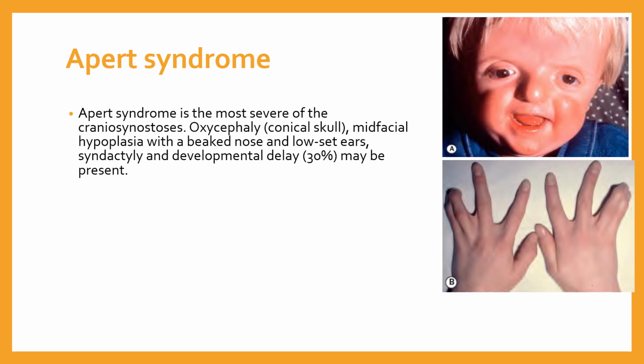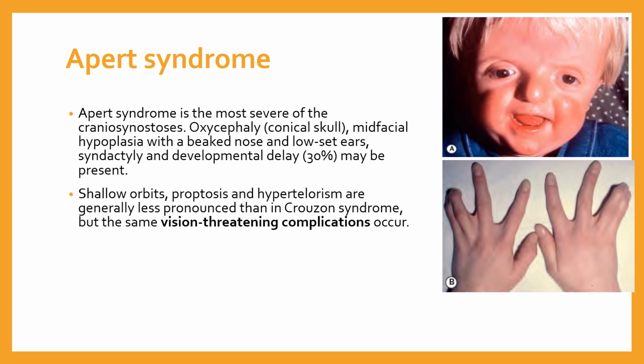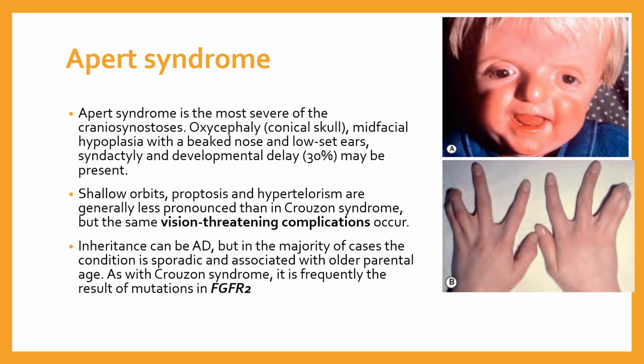Now, there you can see syndactyly. Now, shallow orbit, proptosis, and hypertelorism are generally less pronounced than in Crouzon syndrome, but the same vision-threatening complications occur. Inheritance can be autosomal dominant, but in the majority of the cases, the condition is sporadic and associated with older parental age. As with the Crouzon syndrome, it is frequently the result of mutation in the FGFR2.